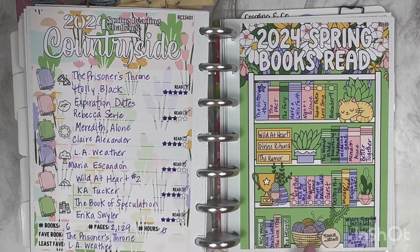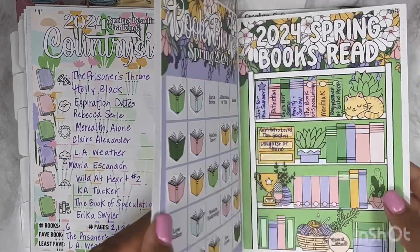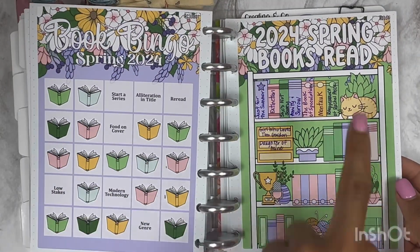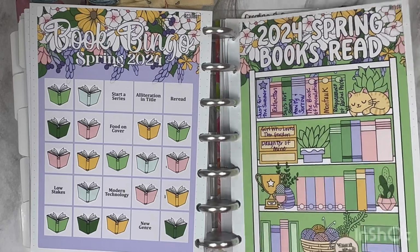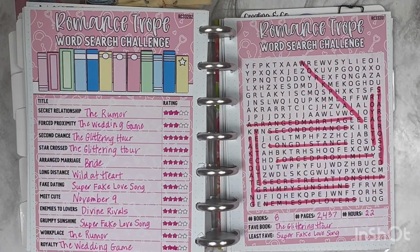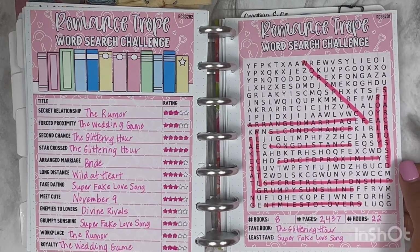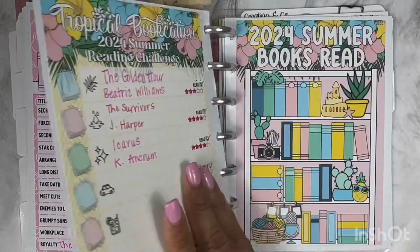This was our spring reading challenge, which was super fun, and I love the fact that Paige did kind of like its own bookshelf for it. I thought that was super cute. So this was one of my goals, was to complete that, and so we did a book bingo, and then this is my second sheet for my spring bookshelf. Here is a romance challenge that I did in February. I think I actually completed this in March because February was a tough month for me.